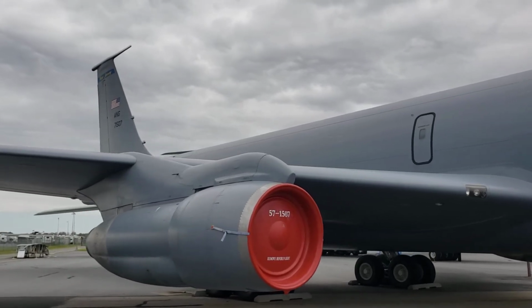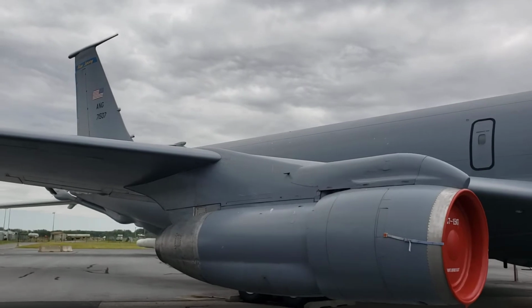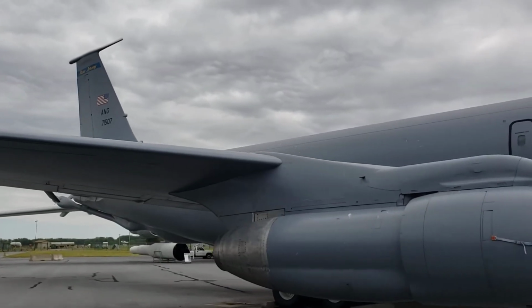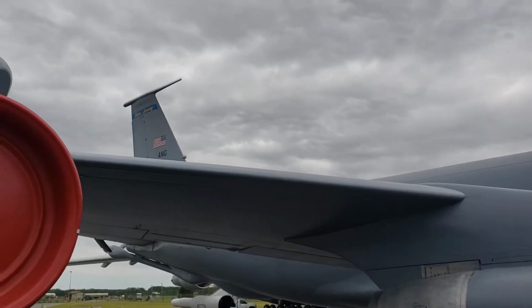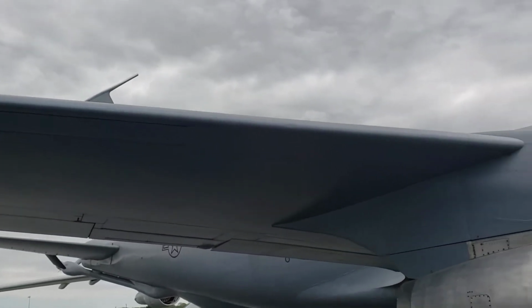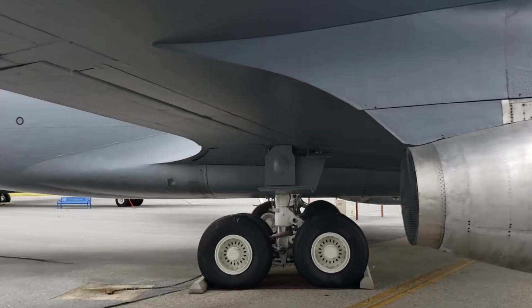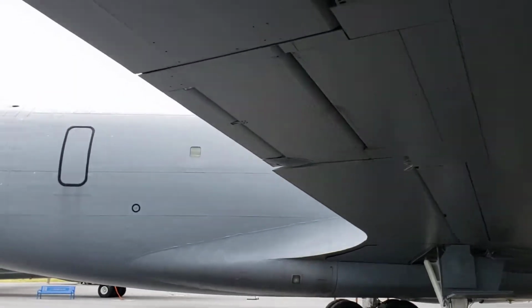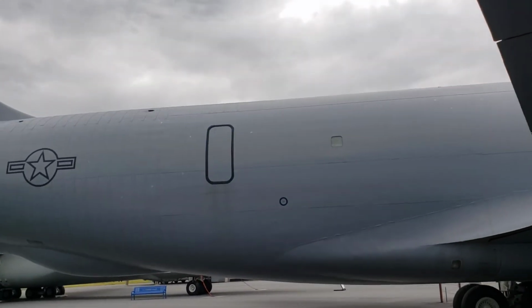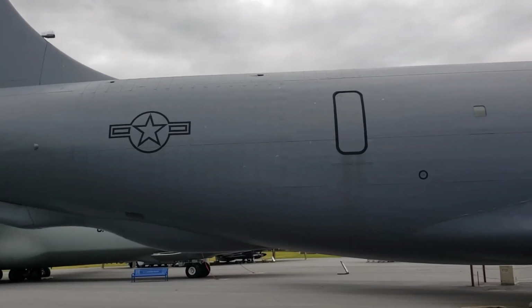It bounced around quite a bit from assignment to assignment and eventually ended up with the New Jersey Air National Guard up at McGuire Air Force Base, which is where it was before it came here. Now this was a vast improvement over its predecessor, the KC-97, in terms of speed, range, stability, and cargo, primarily in terms of fuel.